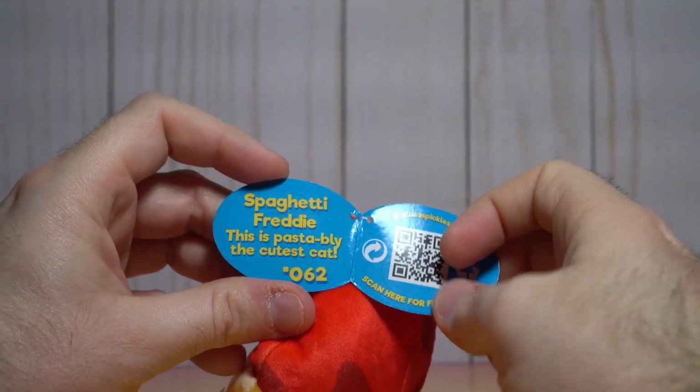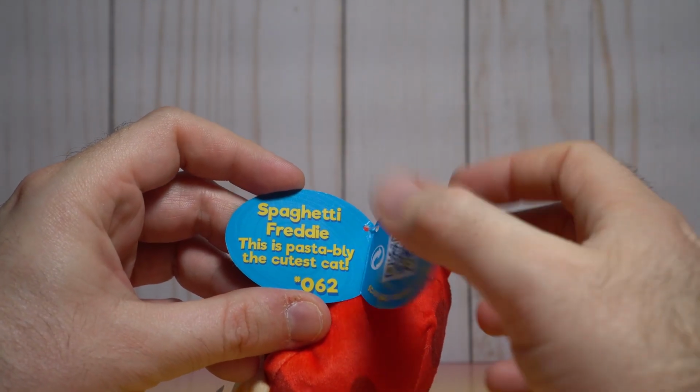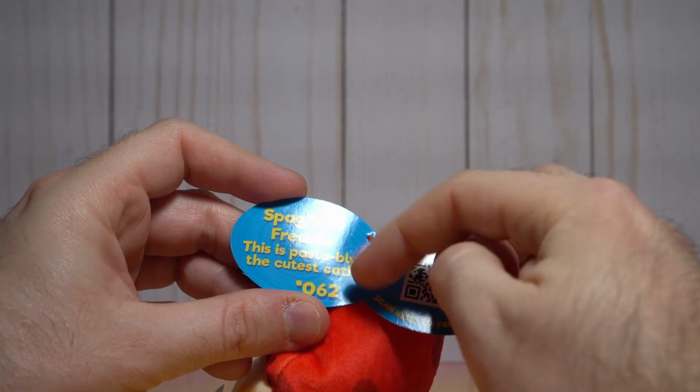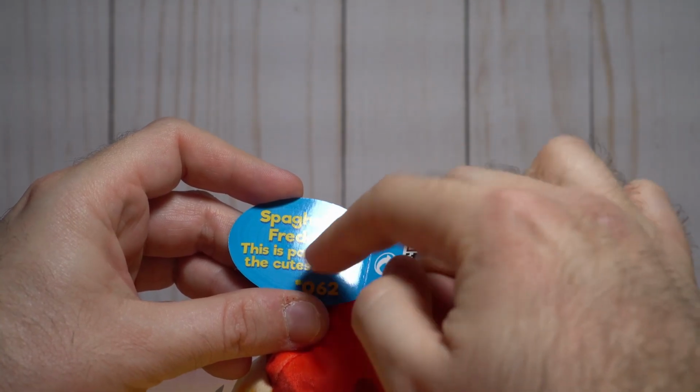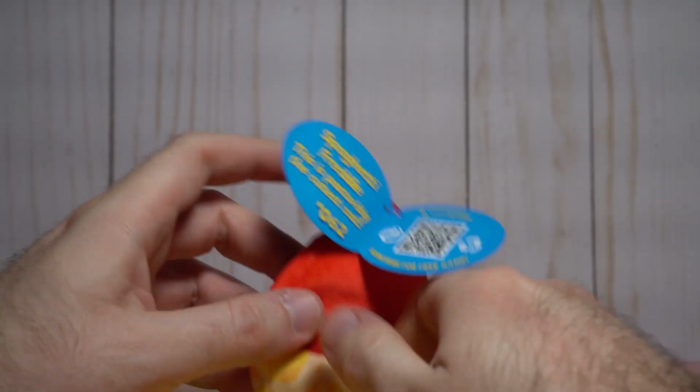Oh, I have like 5 different Parks and Rec jokes I can make right now, but I'll leave it to you to decide if you've watched it. Spaghetti Freddy is number 62. This is possibly the cutest cat, I swear. Did I write these? Jeez.